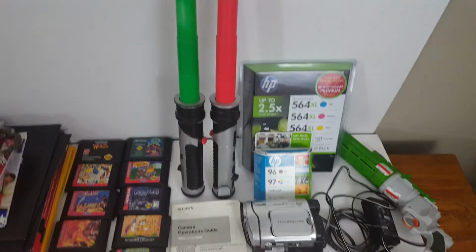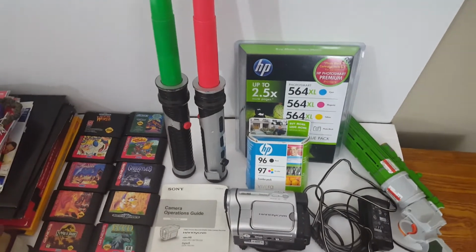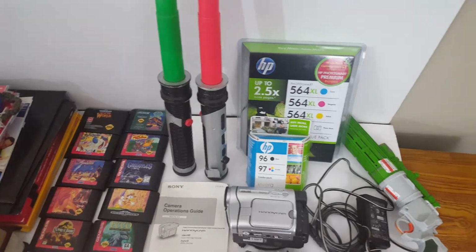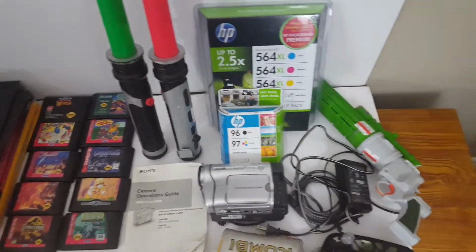So pretty good. 2 telescoping lightsabers from 1999. These Star Wars ones, the green and the red. I already listed them both, I think, for $30 for the pair. They'll ship first class because they're so light. There's no sounds or lighting up of these ones. So they're the older ones, but I paid $1 each for them at the Savers. They were on sale, so that's pretty good.